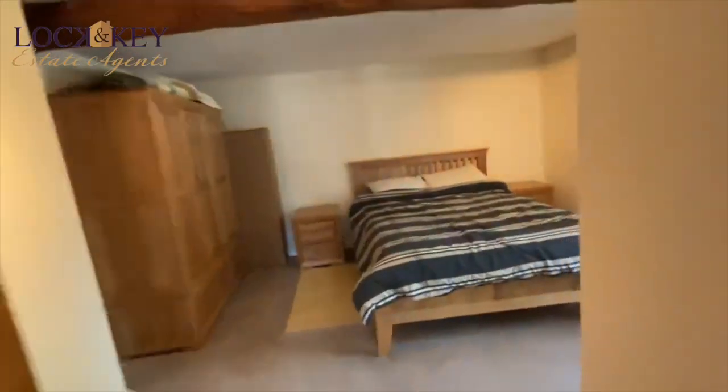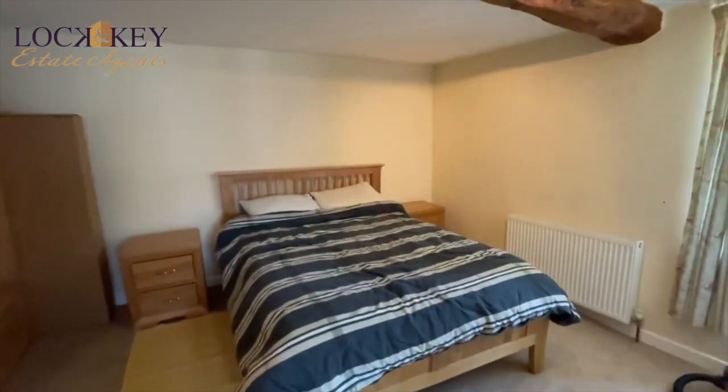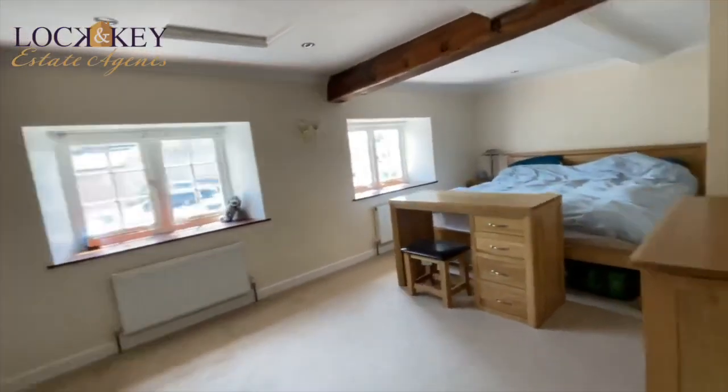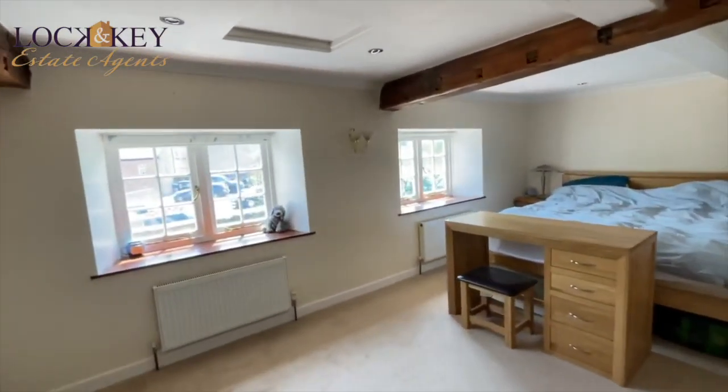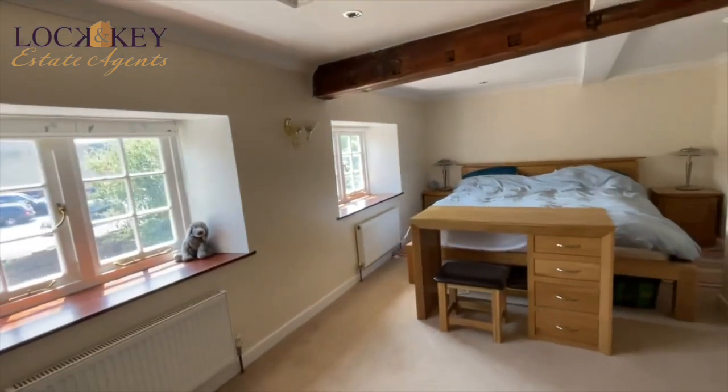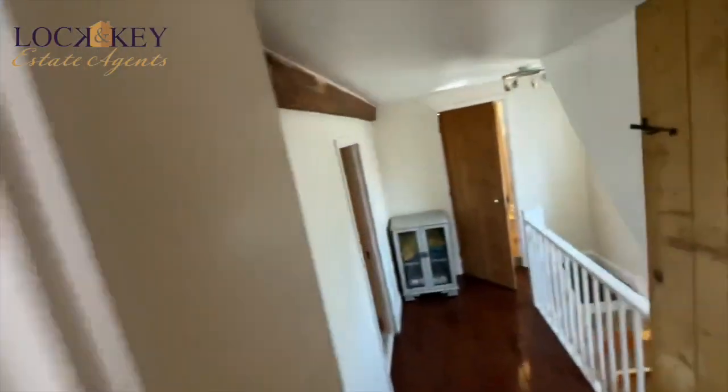Remember, smaller of the double bedrooms, which is a really good size. Come back through. This one here is one of my favourite rooms actually. I love the living room, and I do like this bedroom. I think it's the windows. But I've got something just as impressive, because where we're going to go now, back down some steps.